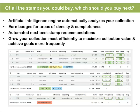Of all the stamps you could buy, which should you buy next? Perf48 has an artificial intelligence engine which analyzes your collection. You earn badges for areas where your collection is strong and dense. It gives you automatic next best stamp recommendations so that you can grow your collection most efficiently and maximize the value of your collection and achieve goals more frequently.